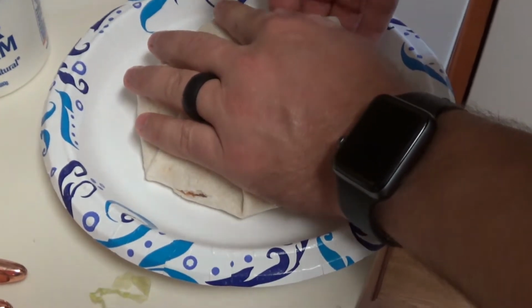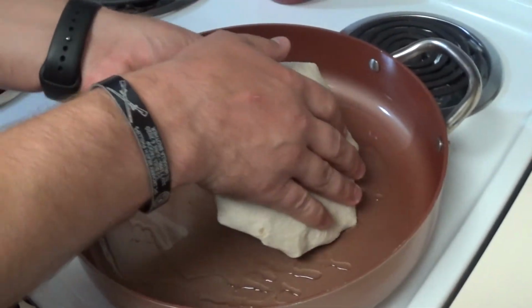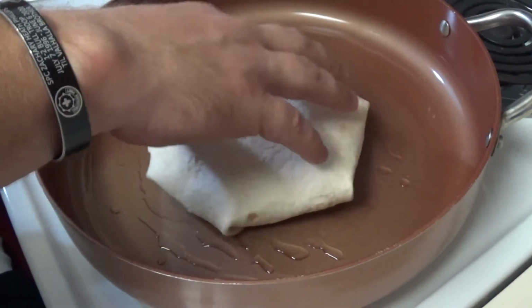And you just hold it down, like Jaclyn says, like her baby. Hold your baby. You're going to put the folded side down first. And then you wait.